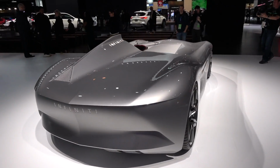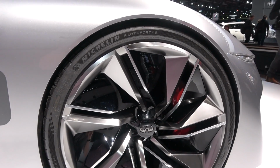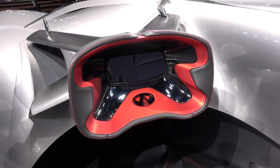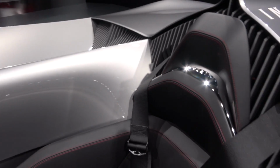Look at the shape of this. Really cool wheel design as well. Look how low profile those tires are. Take a look at the very uniquely shaped steering wheel with a built-in digital display. This very small windshield there.